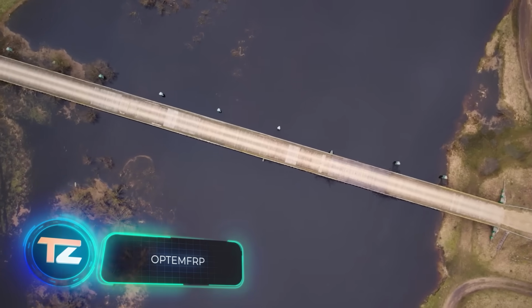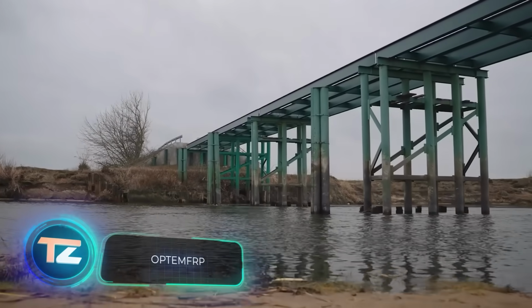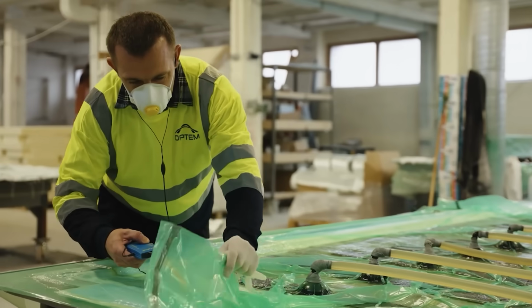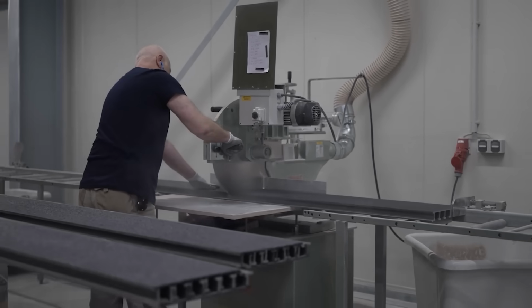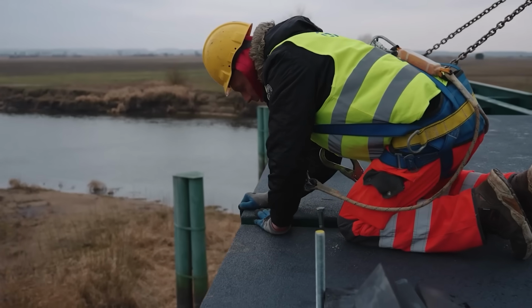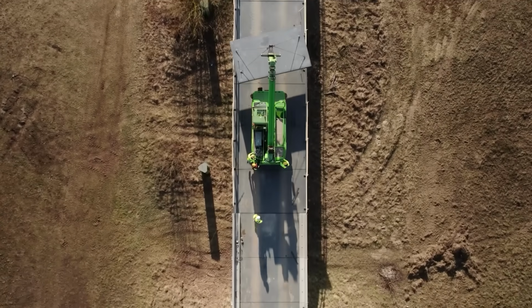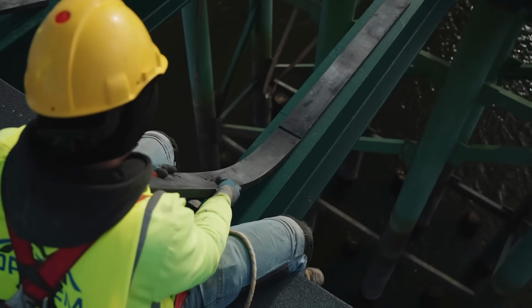Optum presents itself as the leader in bridge construction. The company works on both road and pedestrian bridges and uses modern composite materials for building and repairs. Let's take a look at how Optum specialists upgraded a road bridge in Bronovo, Poland. They handled the design phase, brought in one of Poland's technical universities for testing, and used Optum FRP, a fiber-reinforced composite. It's lightweight, strong, and weather-resistant.